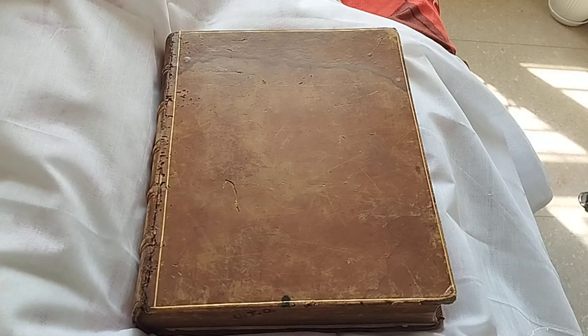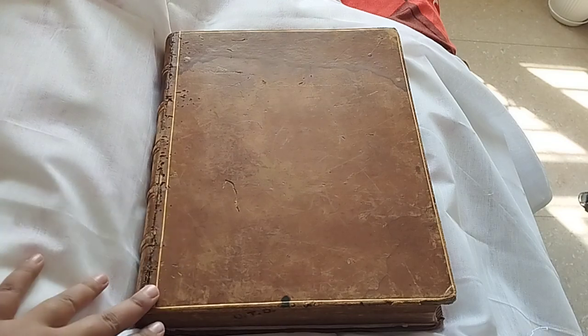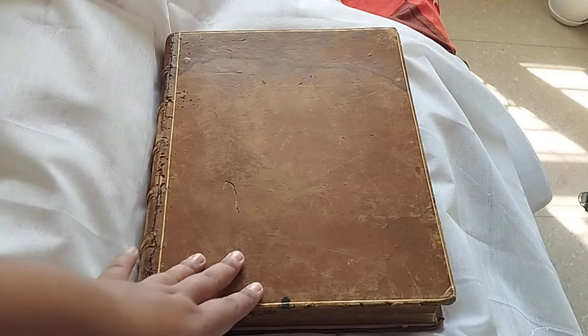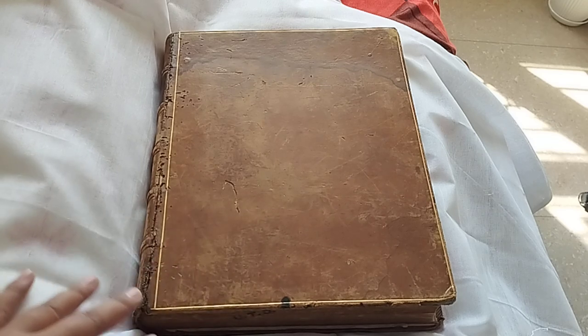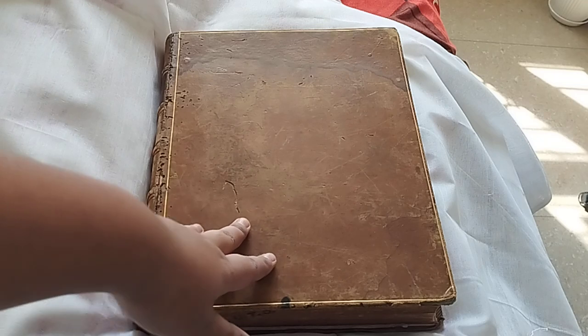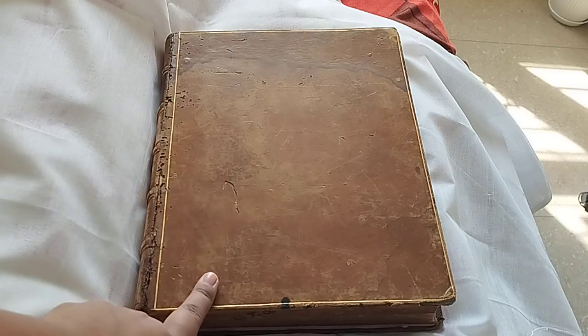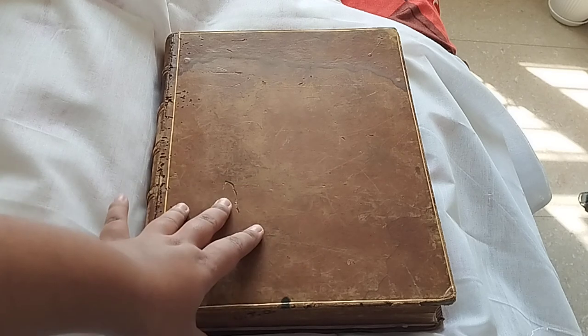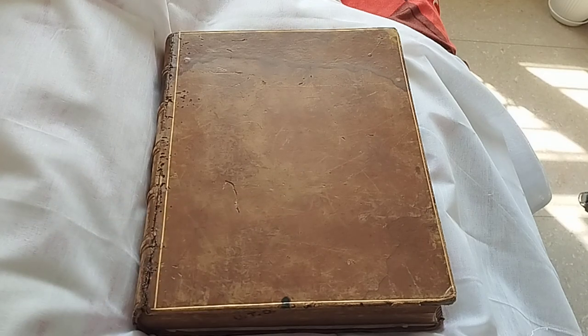Hi everyone, today I am going to show you the first Sanskrit grammar written using English, which introduced the Western world to the Sanskrit language, which was done by Charles Wilkins in 1808. This is the original 1808 edition book, so it's a 200-year-old Sanskrit book.